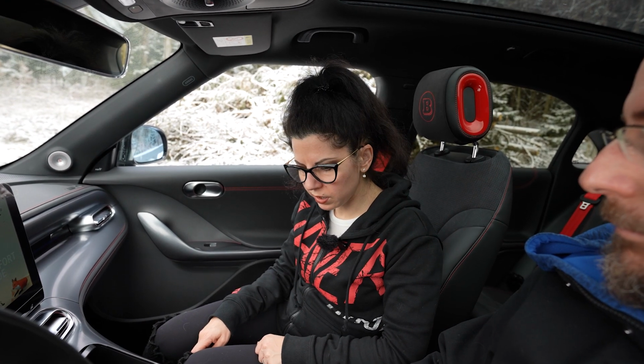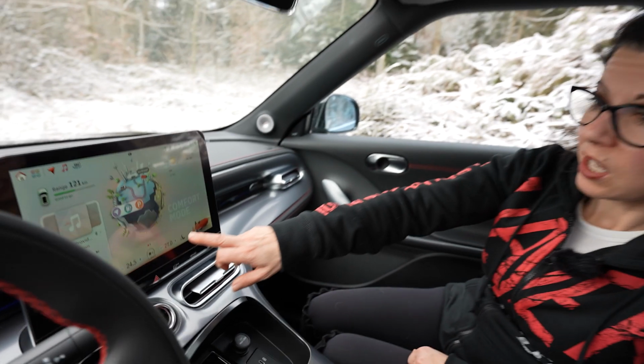One of the most important things to me in a car is how warm it is. This car is terrible.